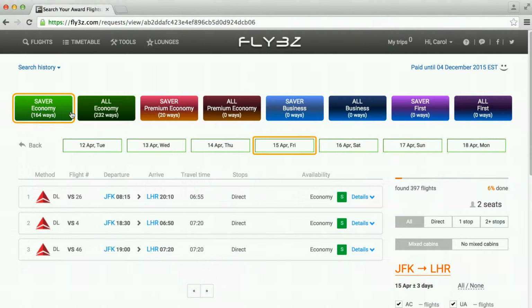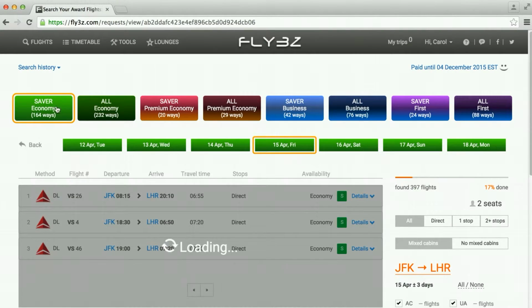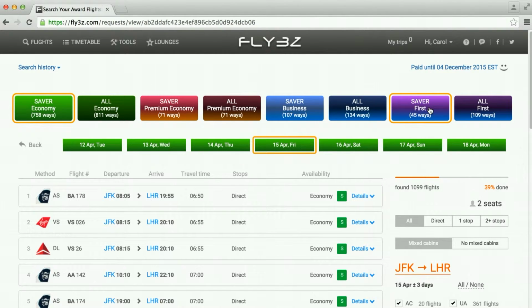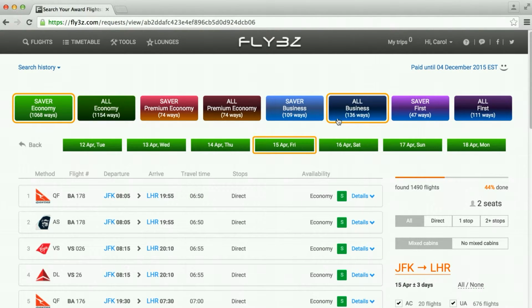But you'll notice that it basically starts off with Saver Economy. It has different cabins: Saver Economy, All Economy, Saver Premium, and so on. It goes to Saver Business, Saver First, and then it basically preloads everything in here so you can switch off. However, it originally will show you Saver Economy.